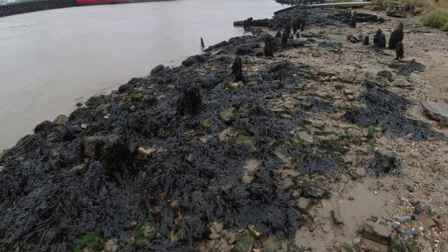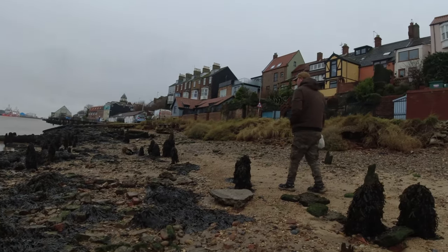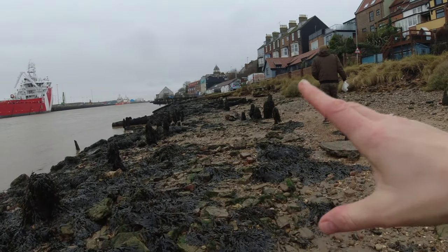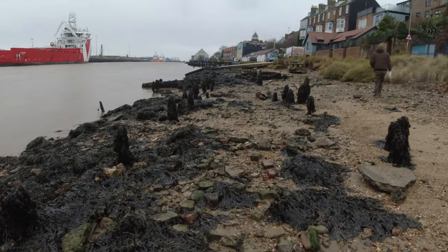So I'm just walking along here and you can see all these stumps from where the old wharfs used to be. Back in the day, all the houses that are up here used to literally be on the river edge and it used to slope down. They used to have all their fishing boats along here. I'll see if I can insert an old photograph because it was really quite impressive. But there's plenty of remnants anyway.